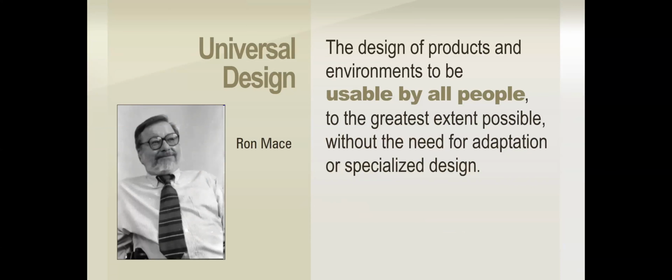Ron Mace was an architect. He used a wheelchair for mobility due to having polio. He came up with the term in the 1980s and assembled a group of like-minded designers and specialists and architects and actually came up with the definition and the 7 principles of universal design.